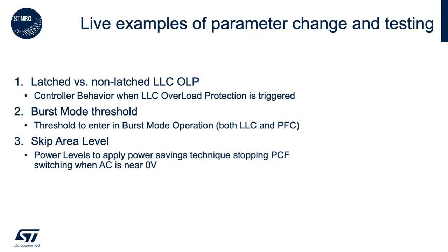As briefly mentioned earlier, I will also show you a few examples of parameter changes and verify with an oscilloscope what is the impact of such changes. The first parameter that I will test is related to a protection, and I will show you the different behavior for latched versus non-latched protection. I selected LLC-OLP, that means overload protection, as it is one of the simplest and safest to test.